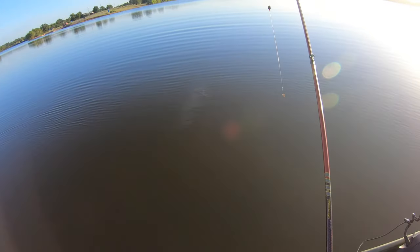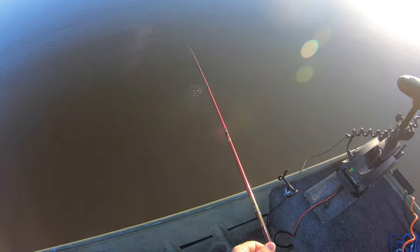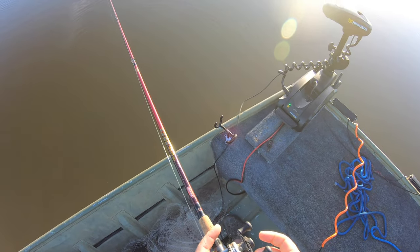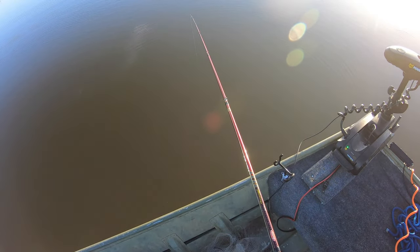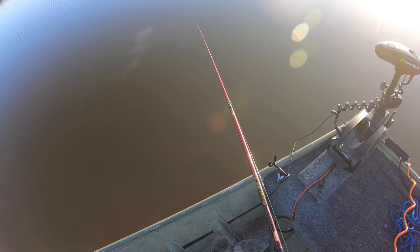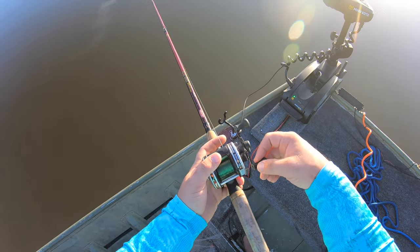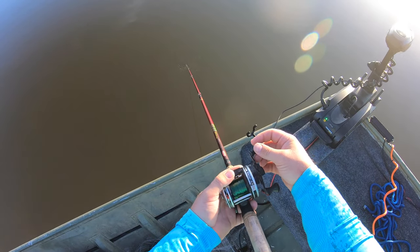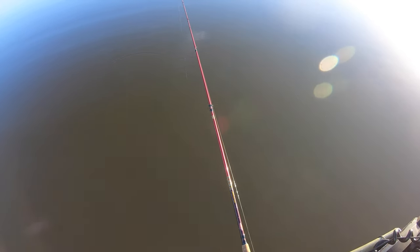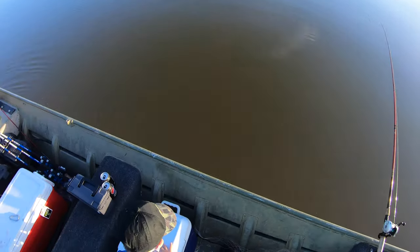Okay, so here we go. We got a piece of cut shad here. So I'm gonna be doing some drift fishing, suspend fishing. I'm just gonna drop it down to the bottom of the lake here. Drop it. I'll get slack line. I'm just gonna take my rod, reel down to it, lift up. So then I'll be about a foot off the bottom. And that's what we're going to do. We're going to drift by, hopefully pick up some fish.